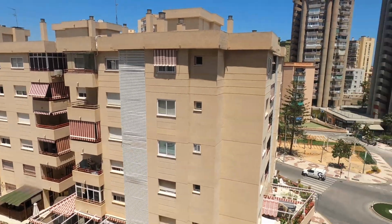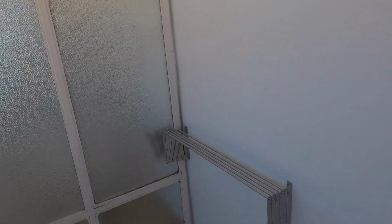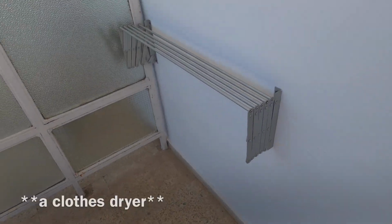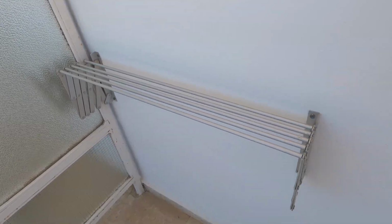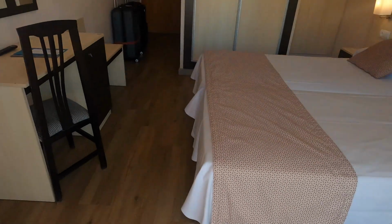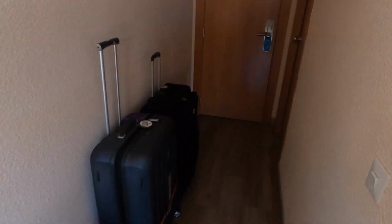This is quite pleasant actually. I'm not saying it's a pretty view, but I've had worse. And there's a luggage rack, not a luggage rack, sorry, a luggage dryer for drying your bits and bobs should you need to. Okay, so back in here, let's head down here and let's have a look in the bathroom.